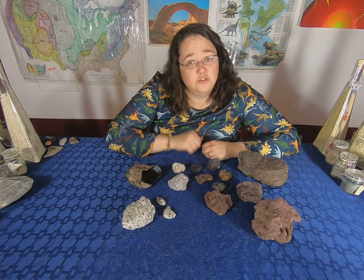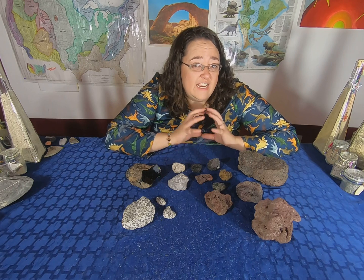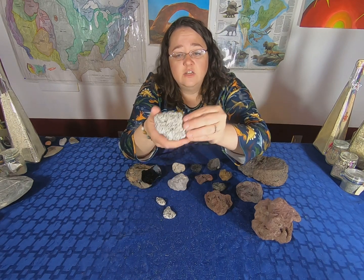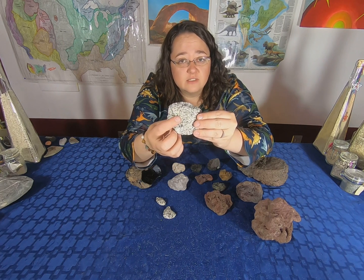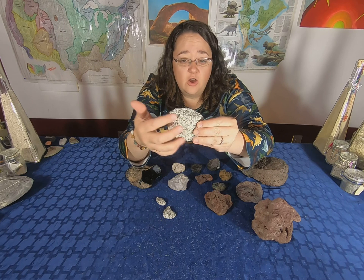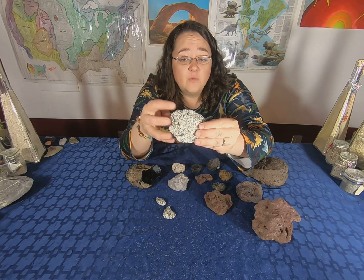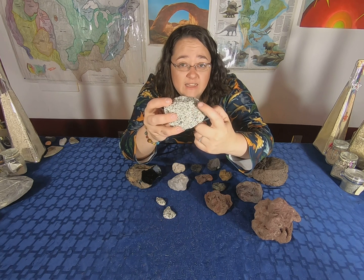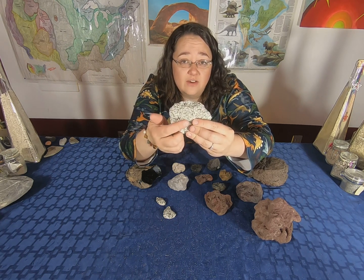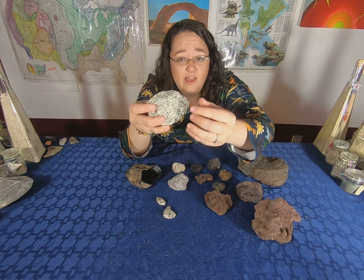Now, the intrusive igneous rocks, the ones that froze and cooled down inside of the earth, they look like this. This is granite. Do you see all those little teeny crystals? We know it's different from a metamorphic rock because we don't see all those little stripes and lines like we saw in the metamorphic rocks. But we do see all these teeny tiny little baby crystals. And this one would have cooled down underneath the earth, and eventually we dig it up.